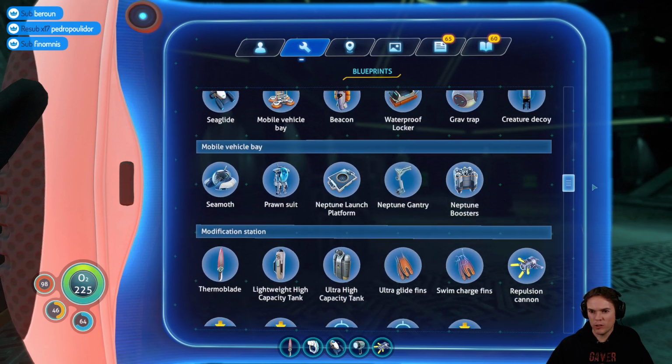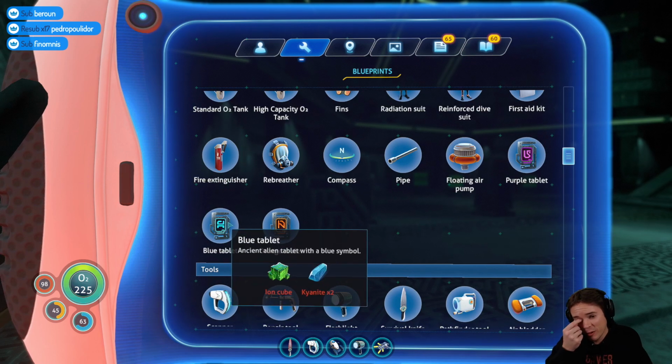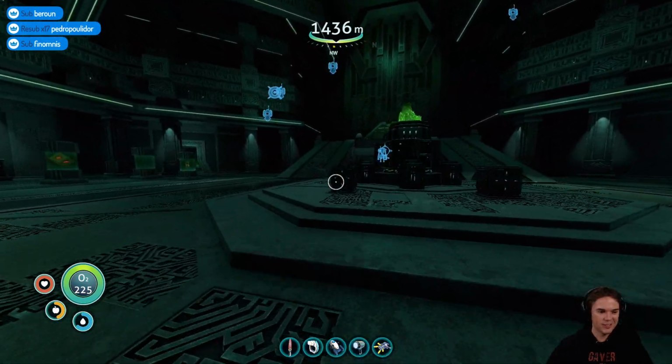I can make the purple ones, I know. I don't... yes, we can. What do we need? An iron cube and 2 kyanite. I've got that in the sub. So that's fine. That's quite a relief, actually.